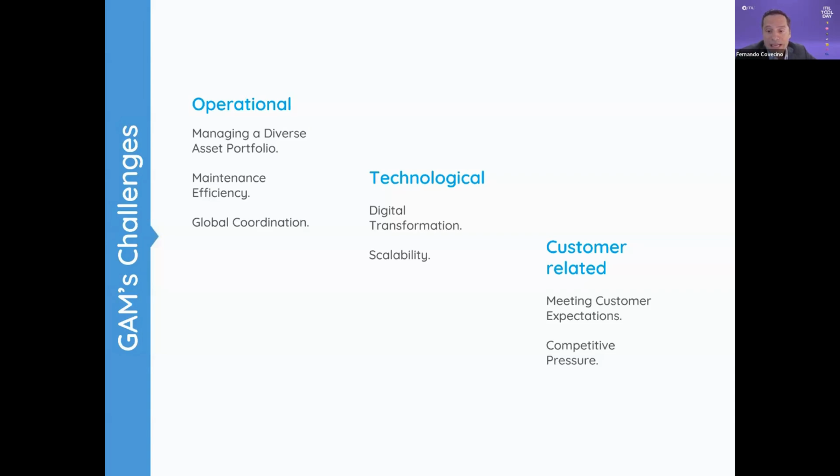And of course, they had competitive pressure, because differentiating from competitors by offering value-added services is key in this industry. They started as a rental company, but they had to very quickly evolve. And the challenge is how you enable those value-added services in an efficient way. Okay, so this is also key in this massive business.